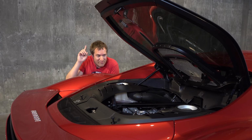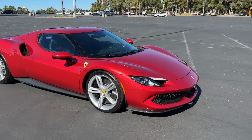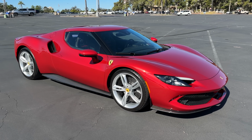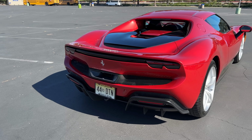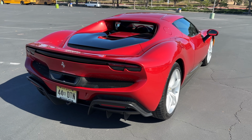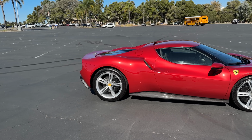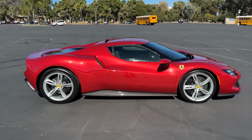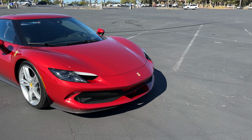819 horsepower. That is the actual figure for this car. It's comprised of the gasoline engine, which makes 654 horsepower on its own, and then combine that with the plug-in hybrid system for another 165 horsepower to get to 819. All 296 models are rear-wheel drive, so it's a lot of power going through two wheels, and they all have a dual-clutch automatic transmission and an 8,500 RPM redline.